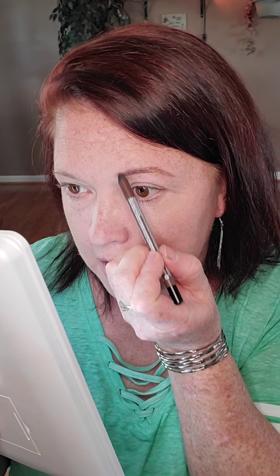And I like to put a line on the bottom because it gives it more definition. And then just kind of line the top and then bring them both down to meet each other. That's kind of how I go about it and do it.